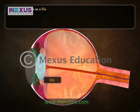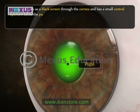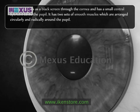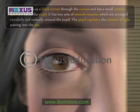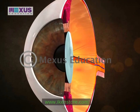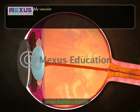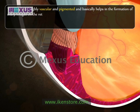The iris appears as a black screen through the cornea and has a small central aperture called the pupil. It has 2 sets of smooth muscles which are arranged circularly and radially around the pupil. The pupil regulates the amount of light passing into the eye. In bright light, it contracts, and in dim light, it dilates so that the optimum amount of light required for proper vision reaches the retina. The choroid is highly vascular and pigmented and basically helps in the formation of sharp images on the retina.